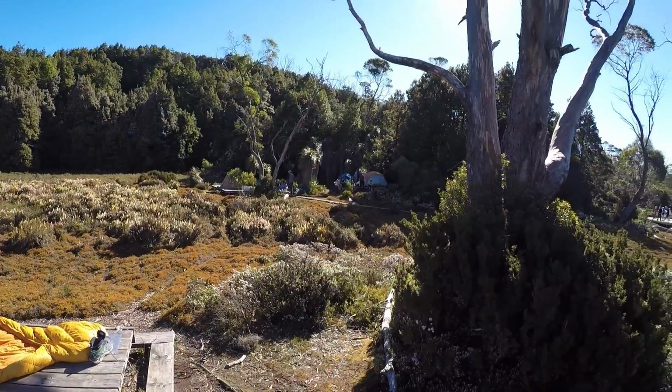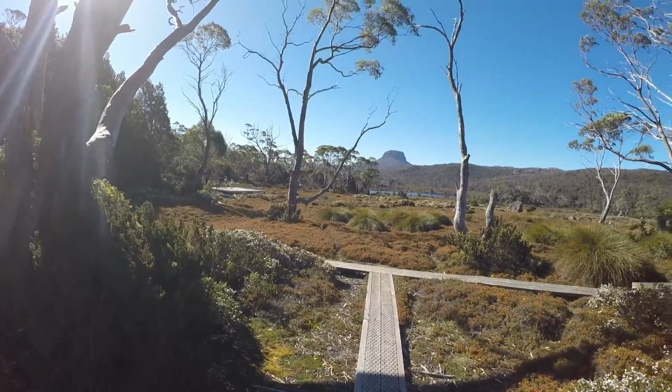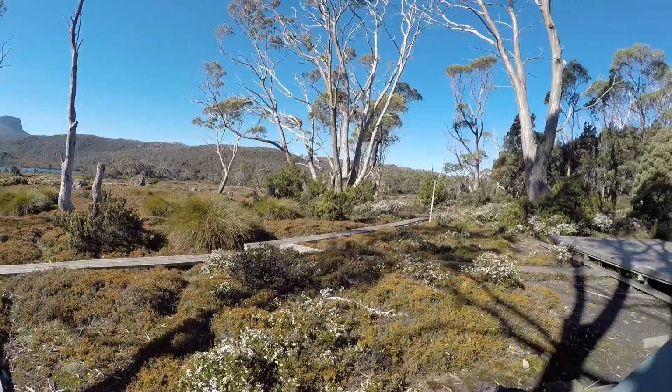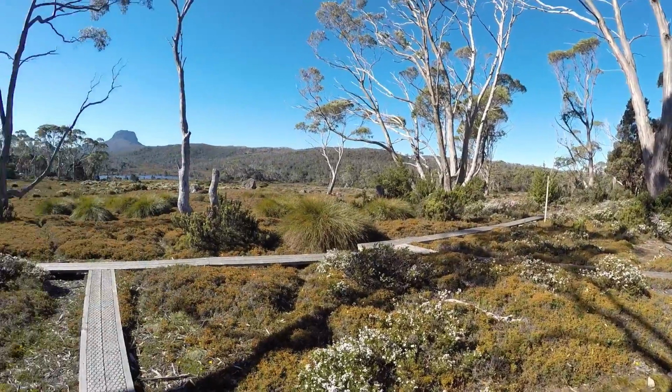We've got some noisy families over there. A chopper pad over there, don't know if you can see it. A beautiful mountain in the distance. And up that path we got some more really secluded campsites, which would have been nice. We didn't see them though.